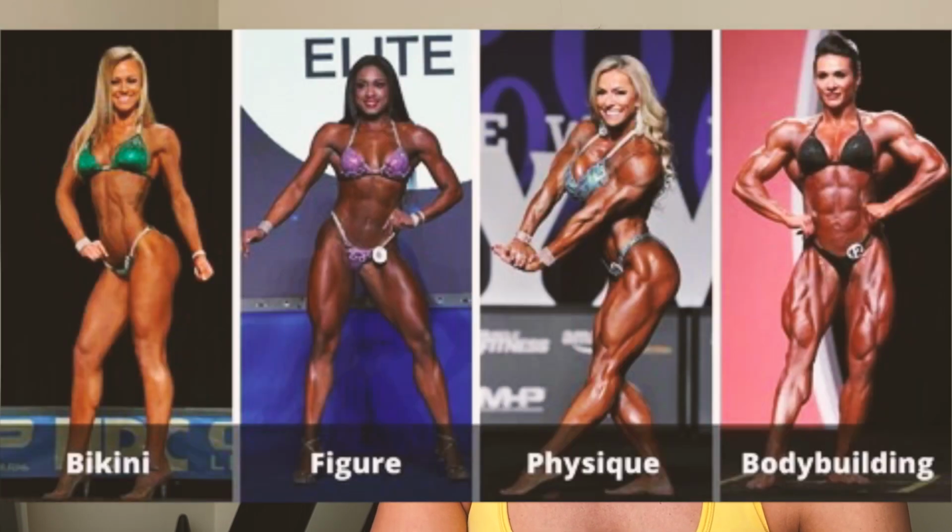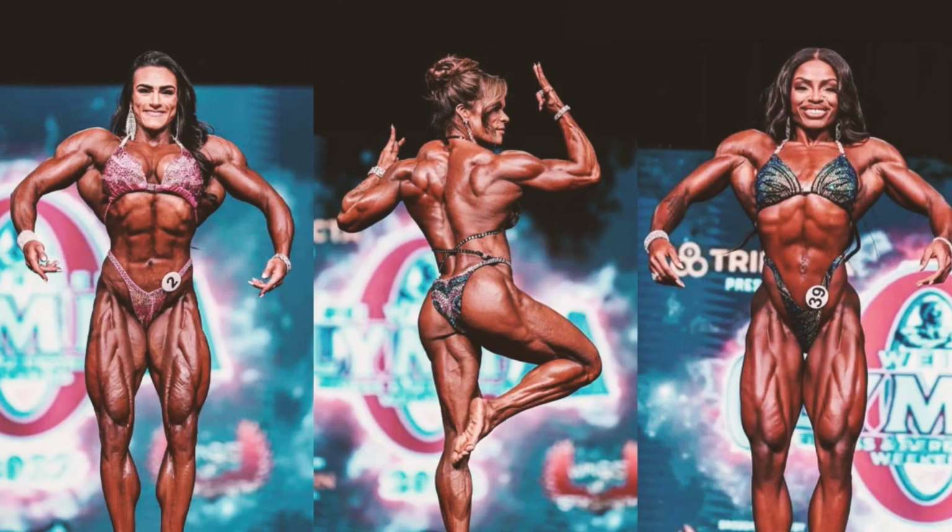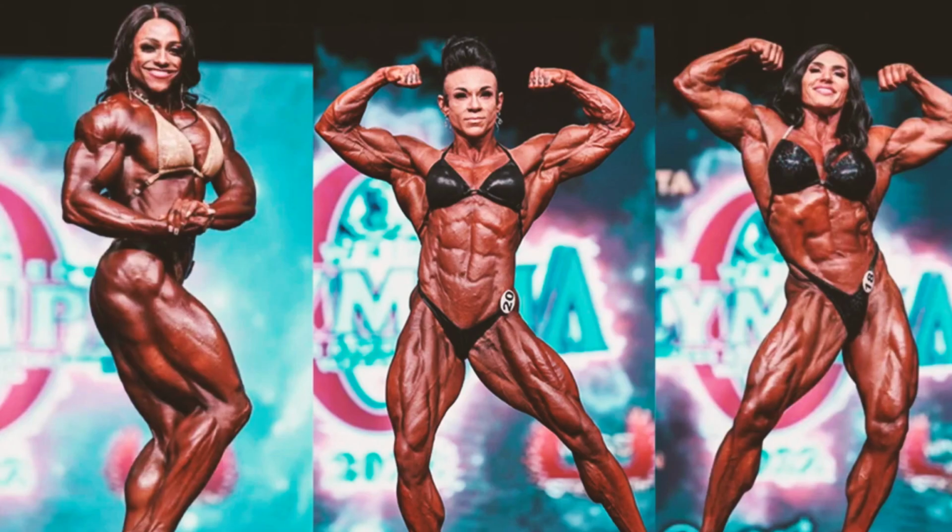But we're going to pull up a few pro shots on screen as well here, just to show you how this looks in the pro league, and compare that to women's physique as well, and women's figure, between the three pro divisions. As you can see, the women's figure is less muscular, and then as we go through to physique and bodybuilding, it just gets more muscular and more developed and more defined. So I hope that makes sense, and you can see on screen there now the big difference in the different physiques.